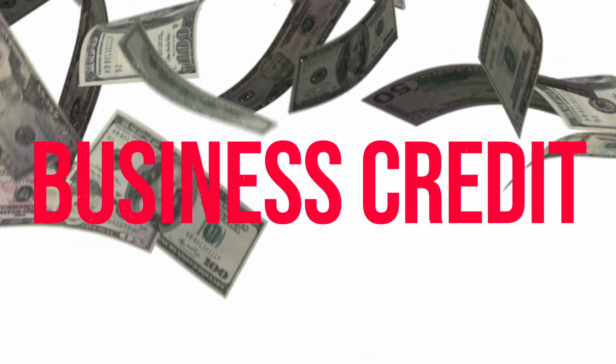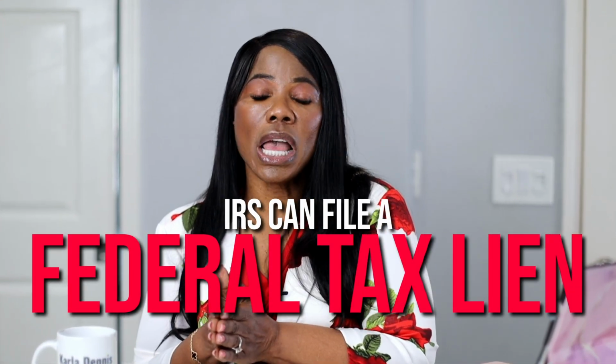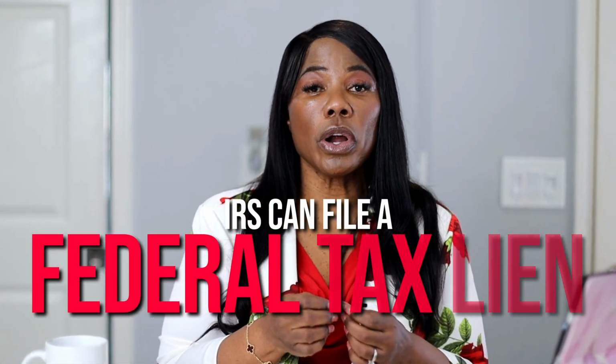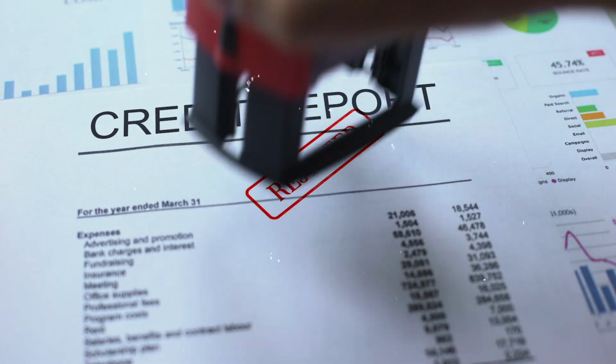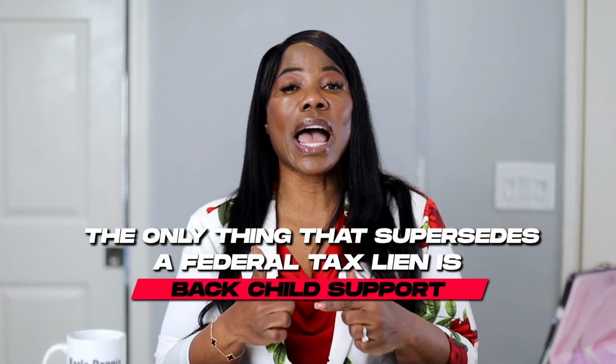Not paying your estimated taxes can affect your business credit and your business reputation. Because if you get behind on your taxes, IRS can file a federal tax lien. Therefore, when you get ready to go apply for credit, and they run your credit report, it will show on your credit report that you have a federal tax lien. And the only thing that supersedes a federal tax lien is back child support. Other than that, if you're trying to secure money, that money you were going to get from that creditor is going to go directly to IRS. So you do not want to put yourself in that position, hurting your business because you wind up with the federal tax lien.